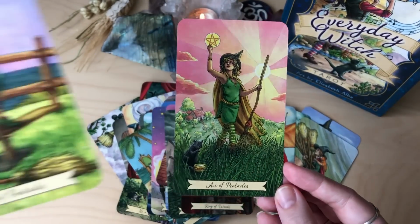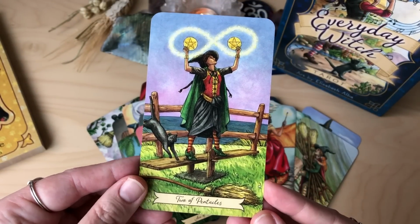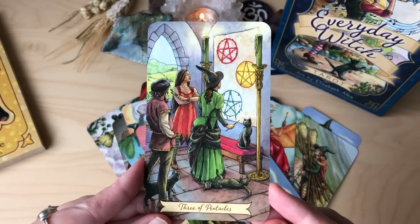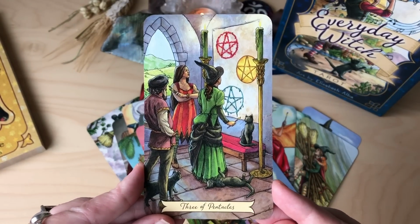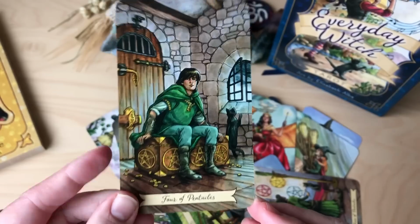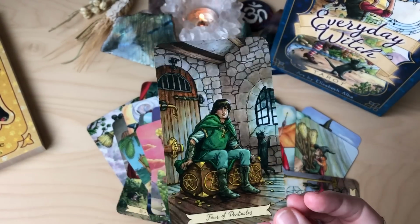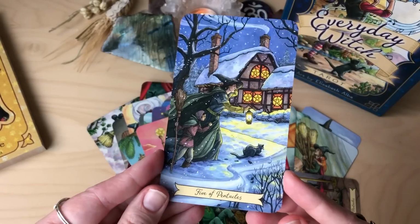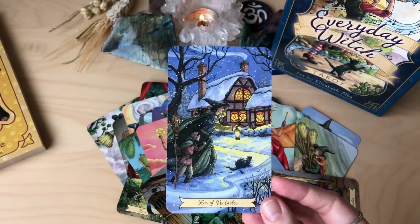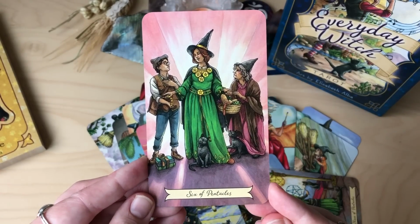The Ace of Pentacles. 2. So there's a lot of very Rider-Waite-Smith-esque symbolism in this deck, for those of you who, like myself, read predominantly with a Rider-Waite-Smith skeleton, a framework. 5. And it is such a beauty. 6 of Pentacles.